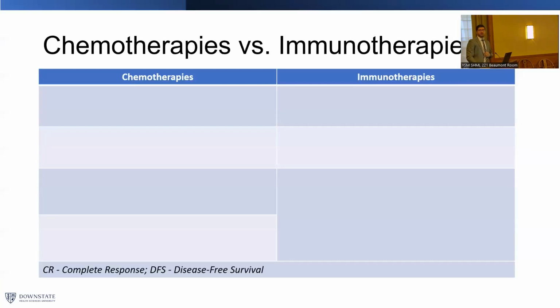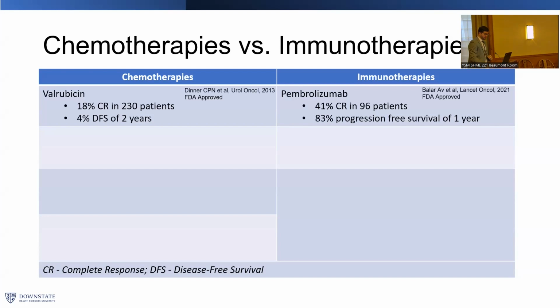That being said, I'm going to compare some of the chemotherapies and immunotherapy options that are available and being researched using two main measures: complete response and disease-free survival. Complete response is defined as the number of patients that are having complete response to the therapies that are being used, and the disease-free survival is defined as the length of time a patient survives without any signs of cancer.